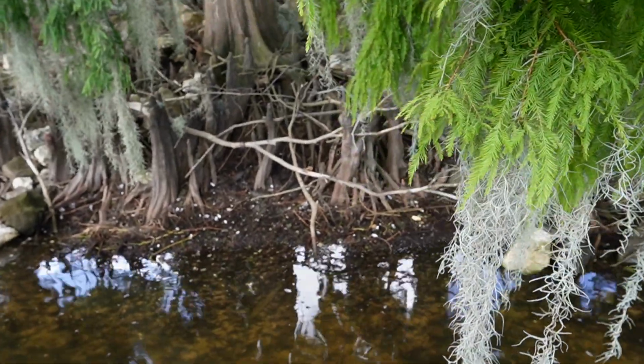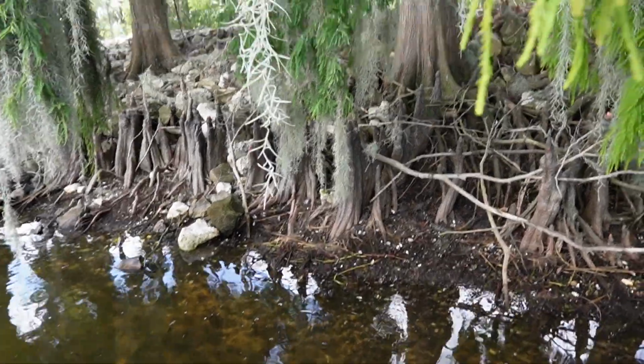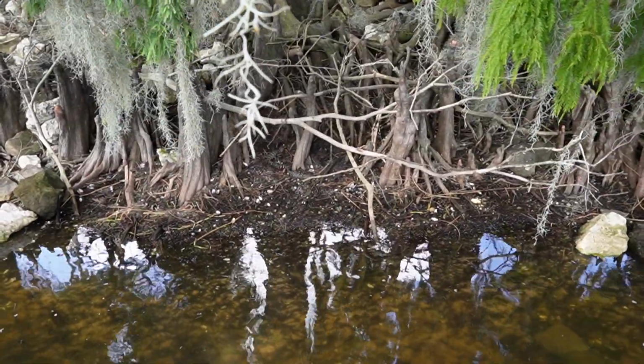There's a lake hatching hall. There's actually a rope swing, a little sandy area. That's like where a lot of people right now are at.